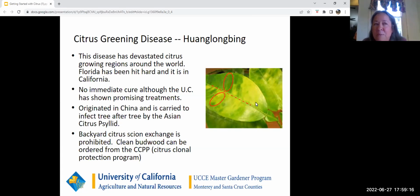I've read some really promising articles coming out of the University of California for different treatments that they're doing, and also, of course, looking into resistant rootstocks and stuff. But there's some promising data come out.